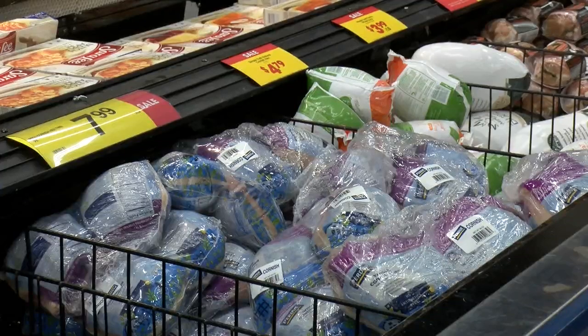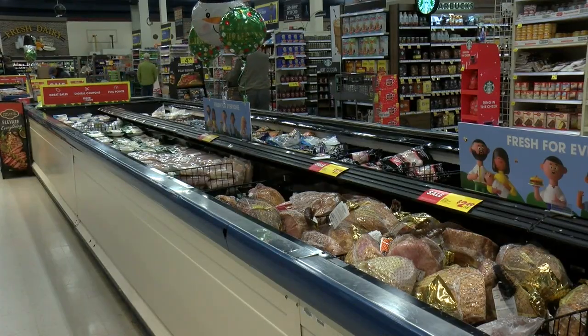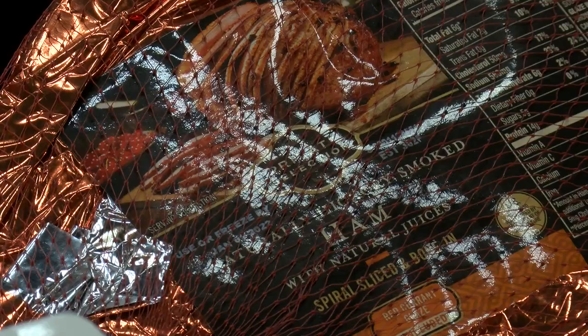Keeping those raw meats, that raw poultry, that raw turkey, on the lowest levels of the refrigerator, and keeping all of the prepared foods, things that you're not going to be cooking before you serve them, above that. Both undercooked meat and cross-contamination can lead to foodborne illness, and that can leave both you and your guests with symptoms including nausea, diarrhea, and vomiting.